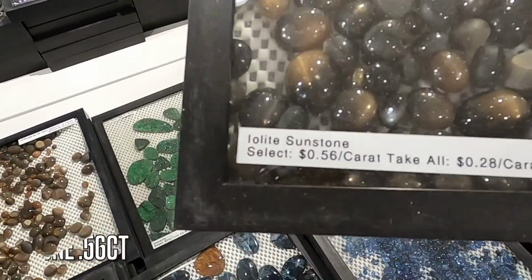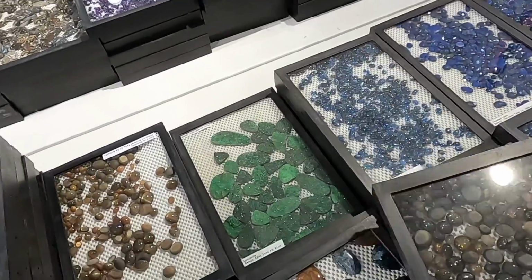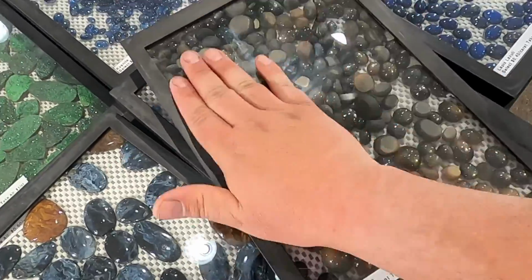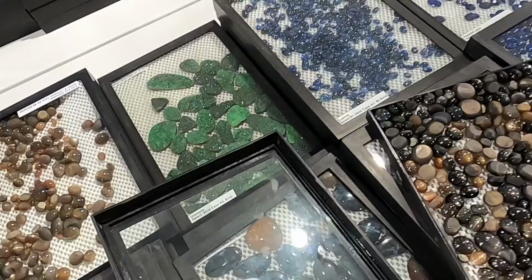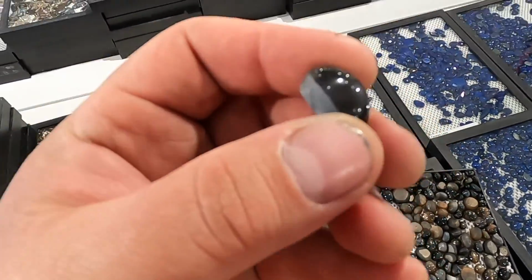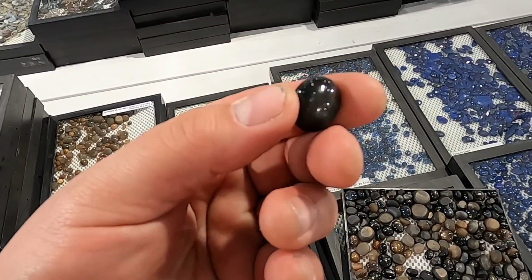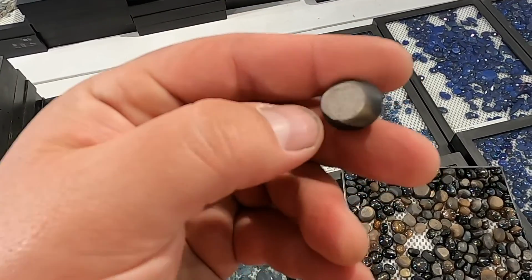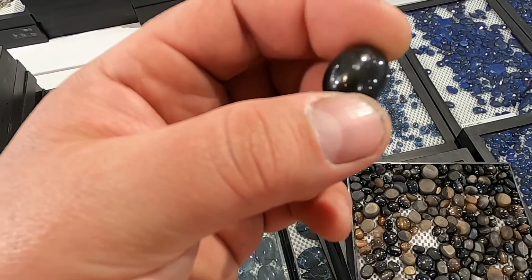Iolite sunstones, 56 cents a carat. Those are really cool. Those look like they're cut overseas. By the way, they're kind of tapered and flat on the back, like these are cut to be put in rings. If you go to Nattery Gem or Casper or anybody who's making cabs but then having them set in rings, these are the style cuts you'll see. Definitely shaped to be put inside of rings, Middle Eastern style.